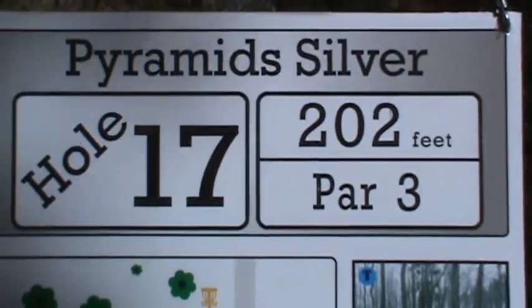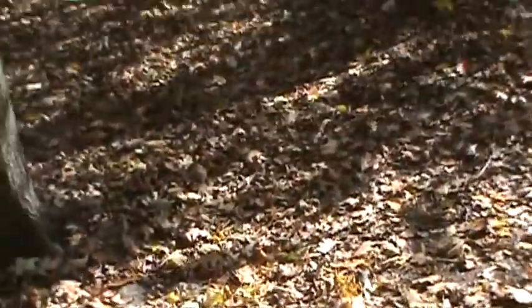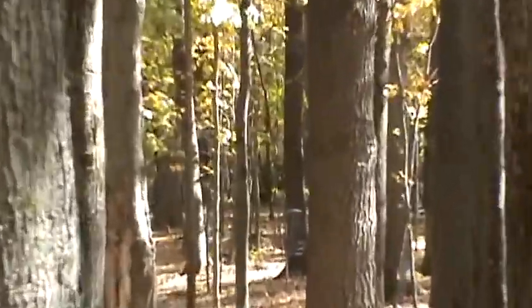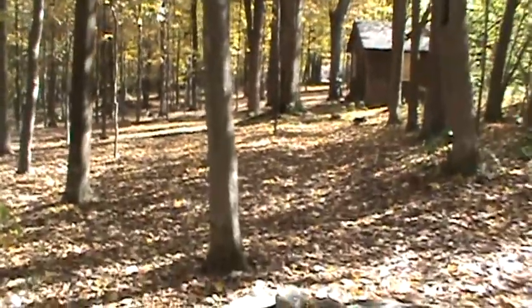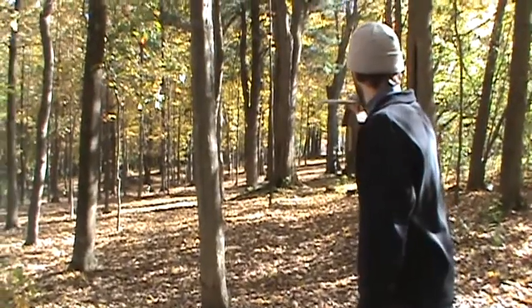Hole number 17, 202 feet, par 3. Here's the takeoff. And there it is right there. 202 feet. Here we go, Brent. A little gentle hyzer, get you somewhere near there.